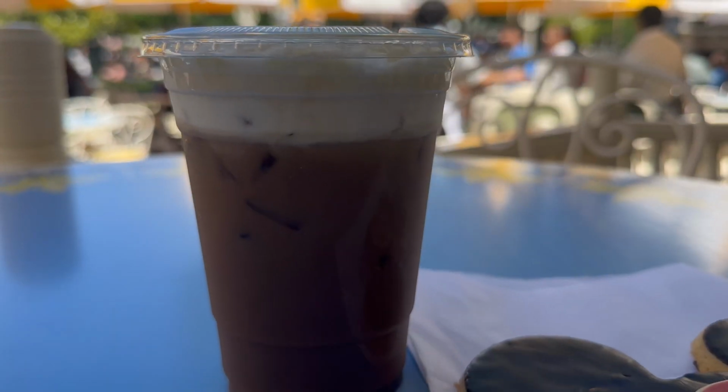I think it needs a little bit of mixing. The top is really sweet. The top, it's like melted ice cream. It's like super whipped cream, but it's good. It doesn't even taste like coffee a little bit.